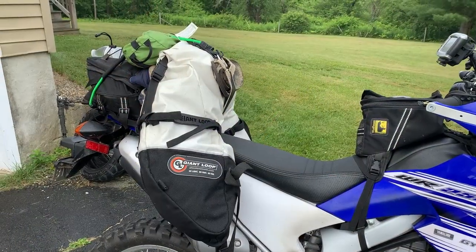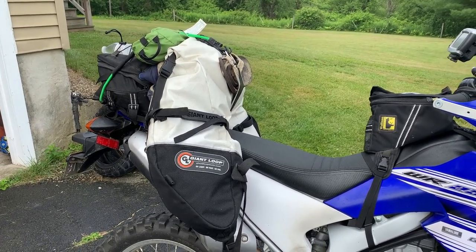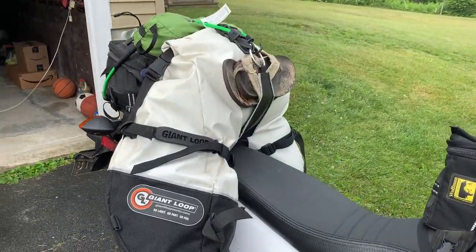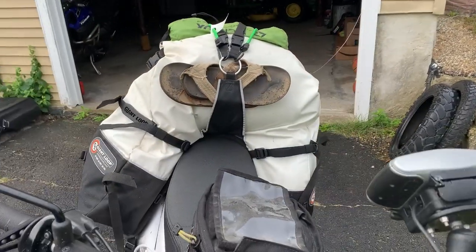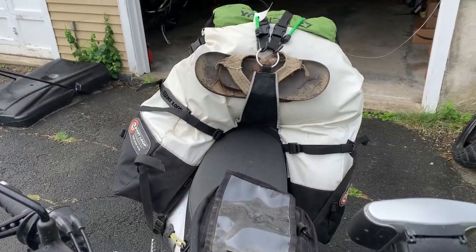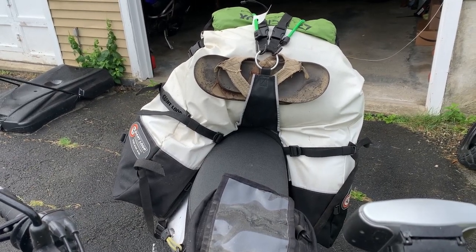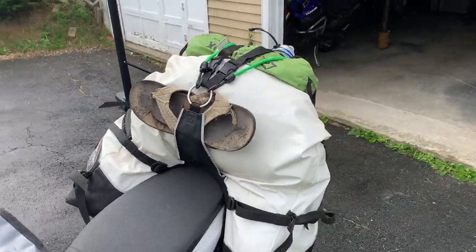So I'm using the Giant Loop Coyote bag again. I haven't used it for a couple of years. And this is a perfect way to take this WR out and go light. In here, believe it or not, I've got pretty much everything I would use on one of my normal trips. So I've got a tent, a sleeping bag, an air mattress, a stove cookware set, and I've got a hammock and my clothes.